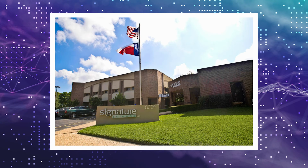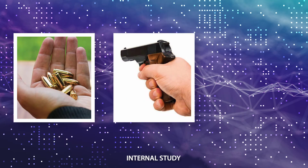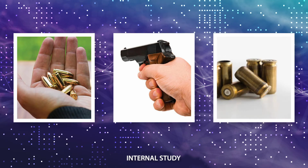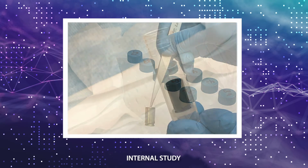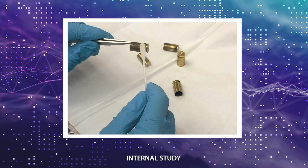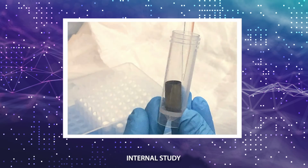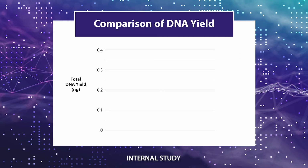Signature Science conducted an internal study to characterize FRISC's collection and extraction efficiency from fired shell casings in controlled settings. 3 separate donors deposited fingerprints on 9mm brass cartridges. The shells were fired, and the casings were collected. In the laboratory, the fired shell casings were processed for DNA. The validated FRISC method was compared to a conventional swab extraction approach. DNA quantity, quality, and STR profile metrics were obtained for each sample.